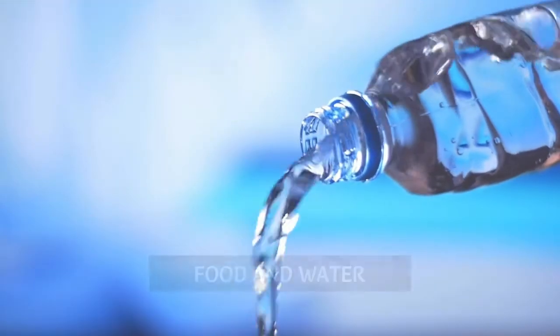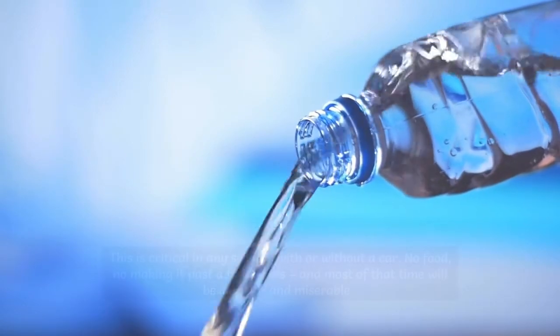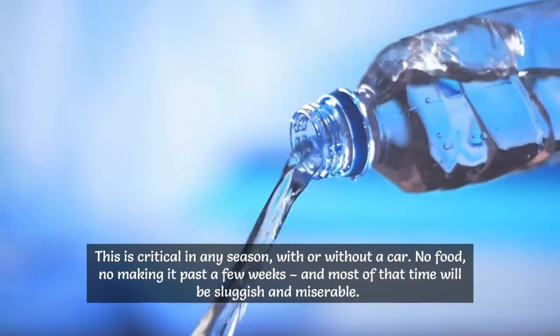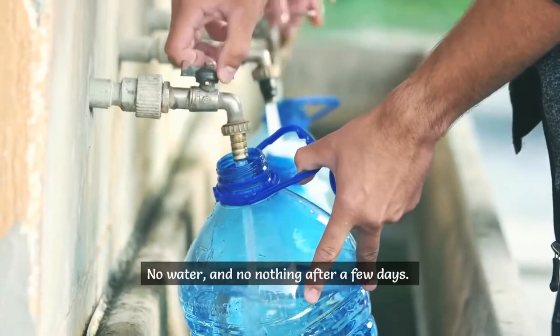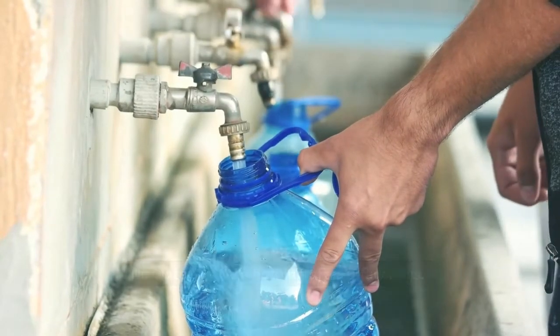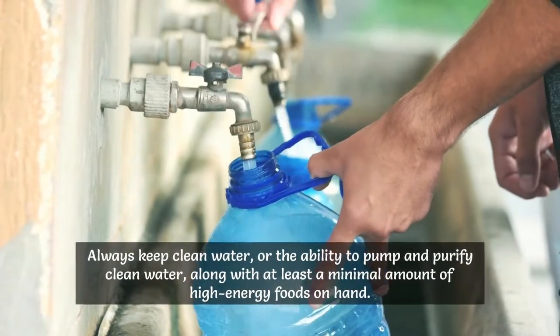This is critical in any season, with or without a car. No food, no making it past a few weeks, and most of that time will be sluggish and miserable. No water, and no nothing after a few days. Always keep clean water, or the ability to pump and purify clean water, along with at least a minimal amount of high-energy foods on hand.